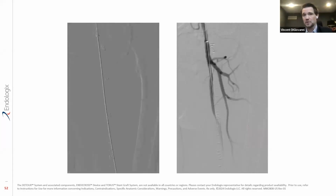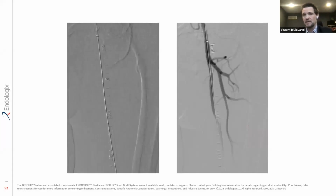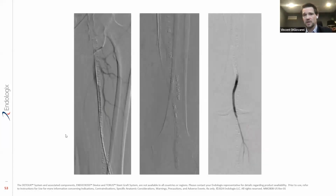Here, you want to get a really, really good magnified view. You want to be absolutely certain that you can see that junction of the profunda and the superficial femoral origin, because it's paramount, as Pete mentioned, that you land this stent just where you need it to be, which is actually inside the common femoral artery. Those proximal 2 millimeters of Torus stent are uncovered, and they should really be sitting in the distal common femoral artery. If you don't do that, you risk a significant failure on the part of early stent occlusion, if not on-table occlusion.